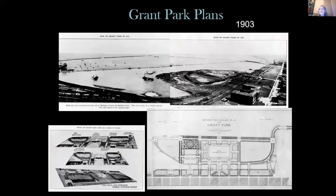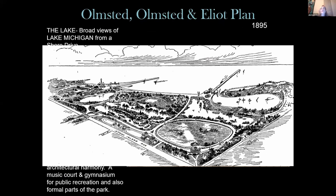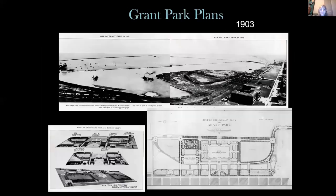So that was 1895. I should also say that if you know the park today, it still really follows the 1895 plan. The Olmsteds really weren't involved for a few years.